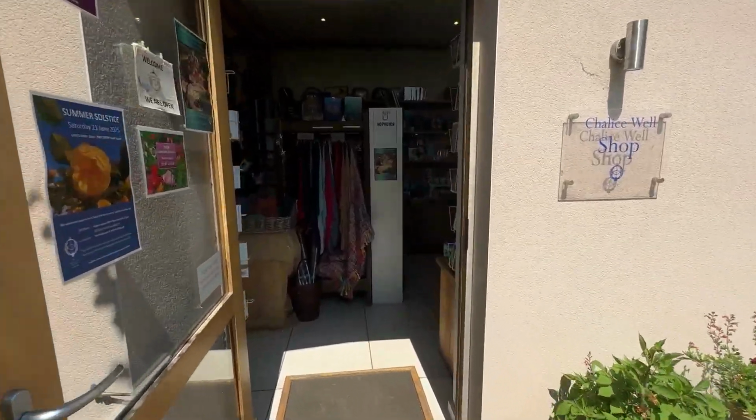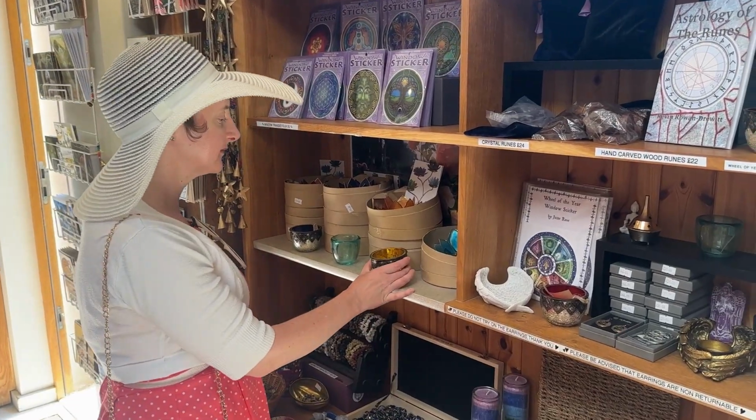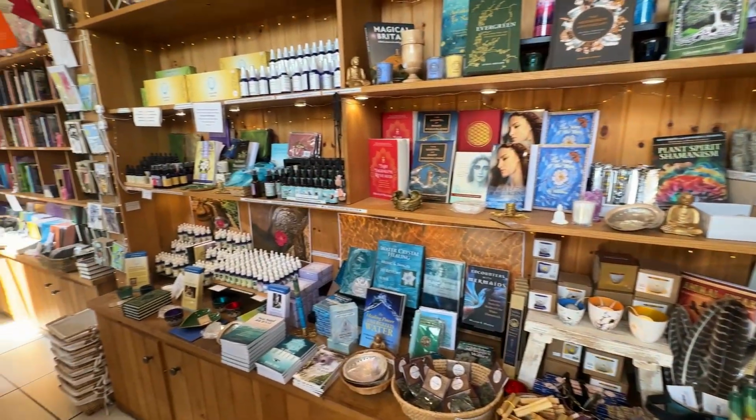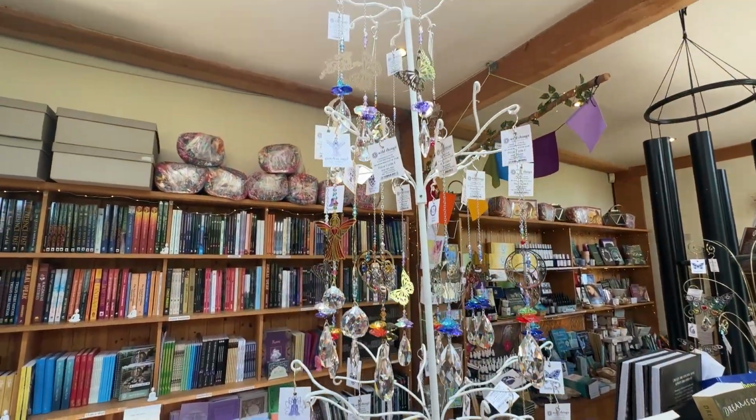The water is used to create a range of natural products, and these are available in the Trust's gift shop, alongside a range of items made by local artists. And that's not all.